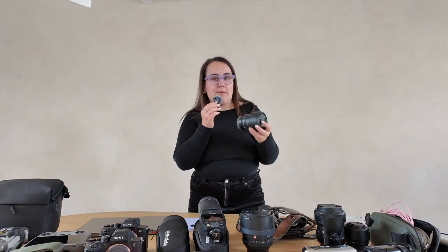I've gone through loads of different lenses to get to my core collection now. I started off on just standard lenses, and as the years have gone on, apart from my 50, which is still my trusty nifty 50, all the other ones are G Master lenses. So I've got my G Master 35. This is the newest lens to my collection.